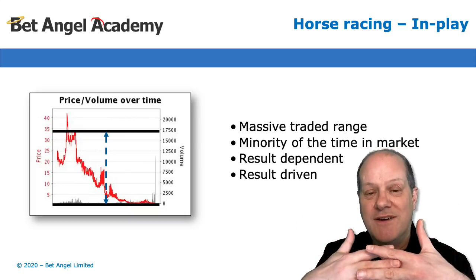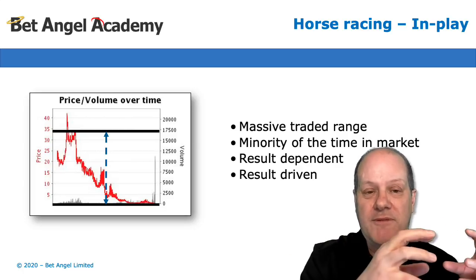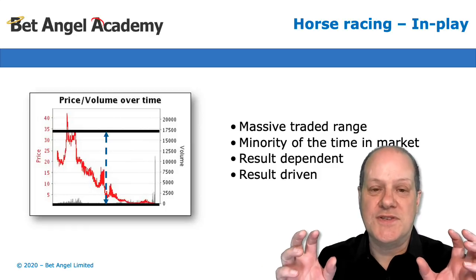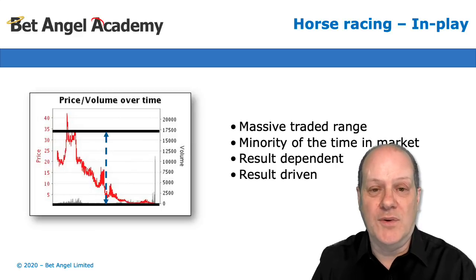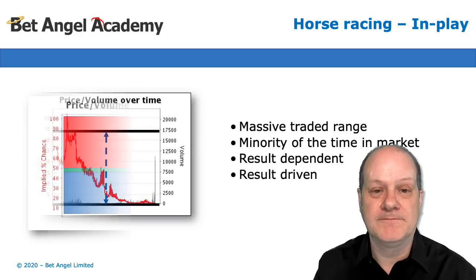There are some strategies that dovetail the two to some extent, but the sort of metrics that you use on those is very different from the way that you look at it pre-off or in play. You have to construct strategies that have a tolerable level of risk and a tolerable level of payoff in order to be profitable in the long term. But yeah, the in-play market, radically different from the pre-off market.